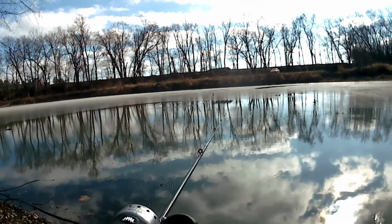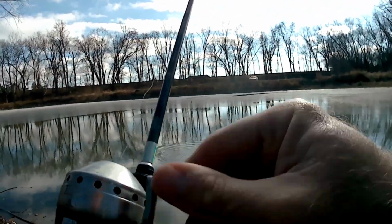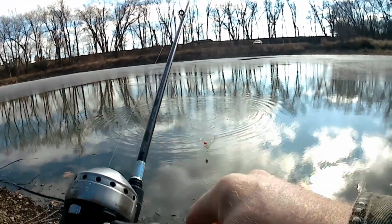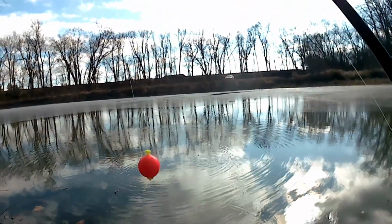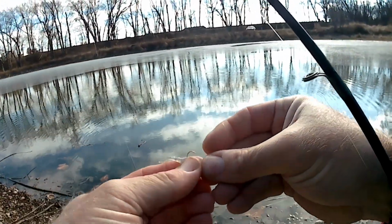Looked like I might be getting another bite. Oh, had another bite, guys. Had another bite right there. Interesting. He about took my bait off. I need to tighten the drag up a little bit. Yeah, put that bait back on there.